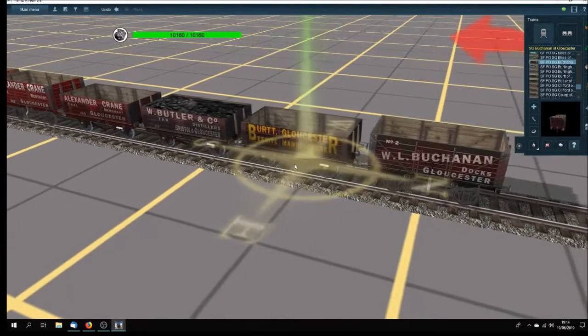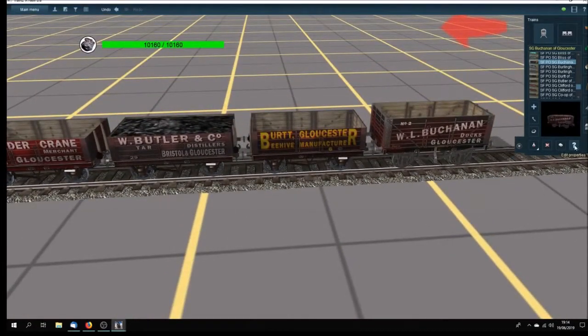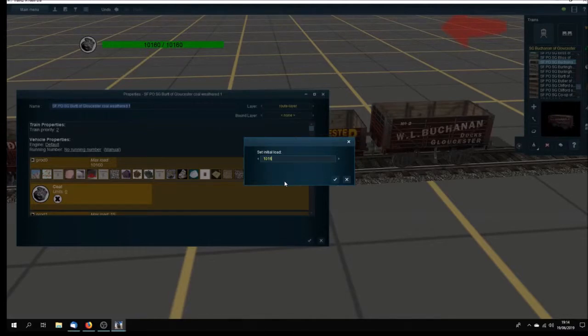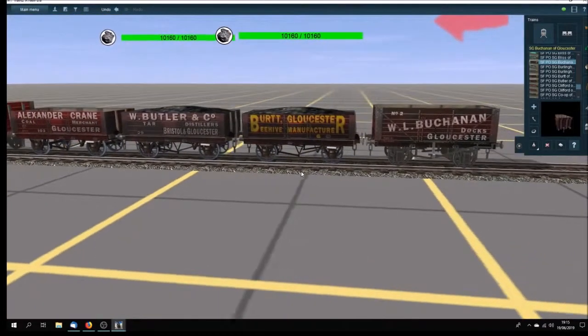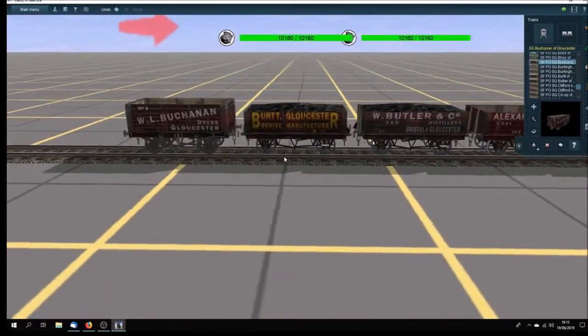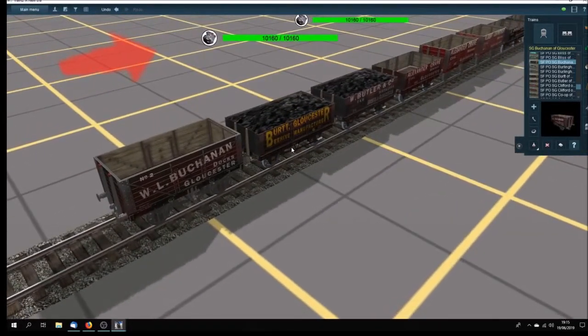This other one here, Burt of Gloucester, I think is a really great wagon. Again, it is for coal, so if we edit the properties for that, choose coal, and let's give it a full load, 10160. There we are, so there's the coal in the wagon. But as you can see, Burt of Gloucester actually made beehives. I've never come across anything like that before. I think that's a great wagon. I'm sure there's other really remarkable idiosyncratic wagons out there in the different books that are available on these.